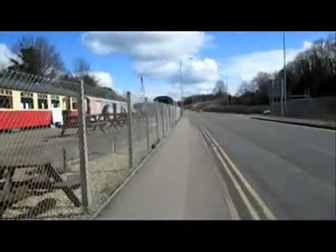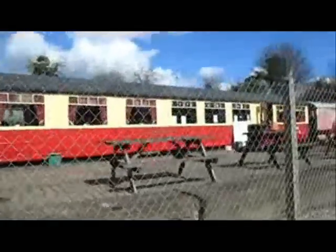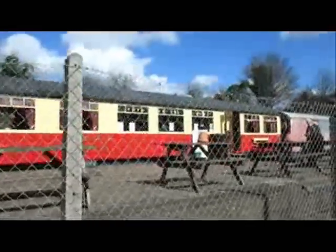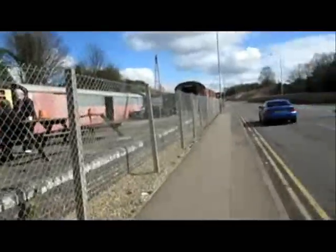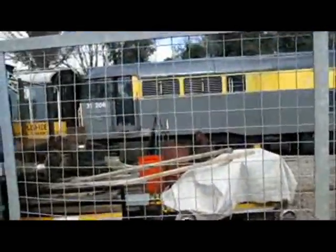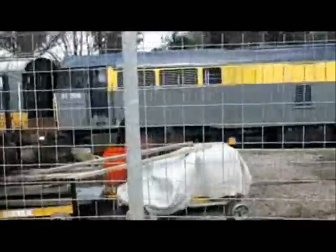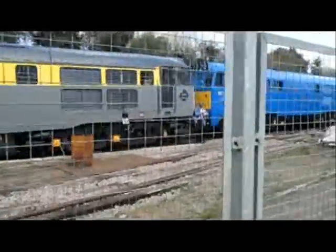Just having a little walk up the road now at the side of the track. That's the cafe buffet car where you can get hot and cold snacks. We'll perhaps go in there in a little while and perhaps we won't, it just depends. We'll have a look at some of the stock. Well, there's the two class 31s. We saw them a couple of weeks ago when we came. And they'll be running this afternoon. Meanwhile, this morning it is steam.